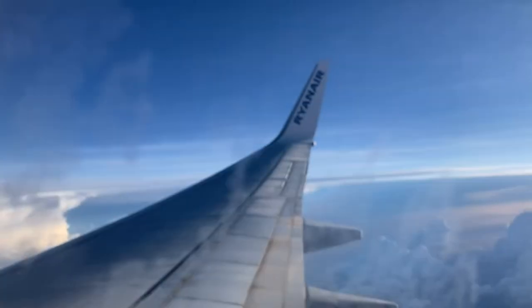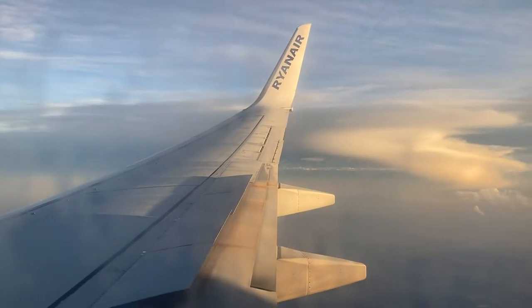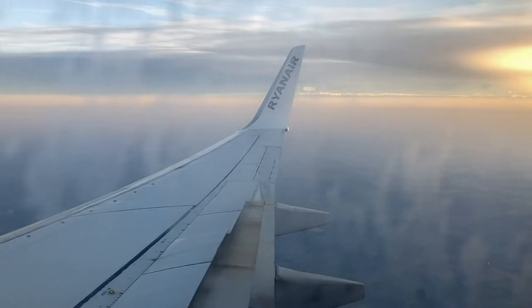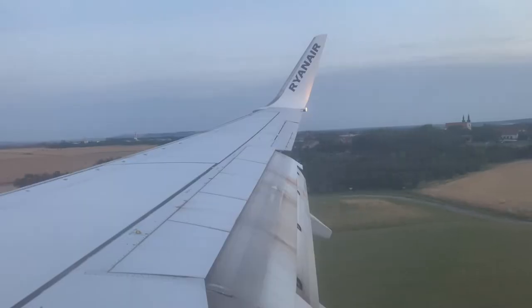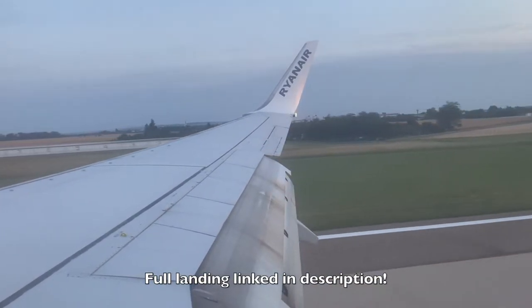As per usual, there is no Wi-Fi on any Ryanair flights, nor free in-flight service. After around an hour in cruise, we finally started our descent into Brno. Here's our landing into runway 09 at Brno Tužany Airport.